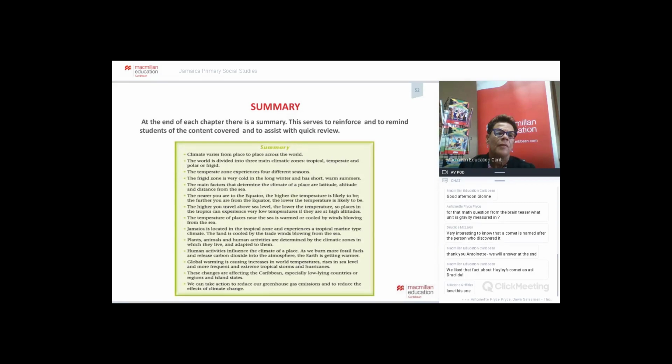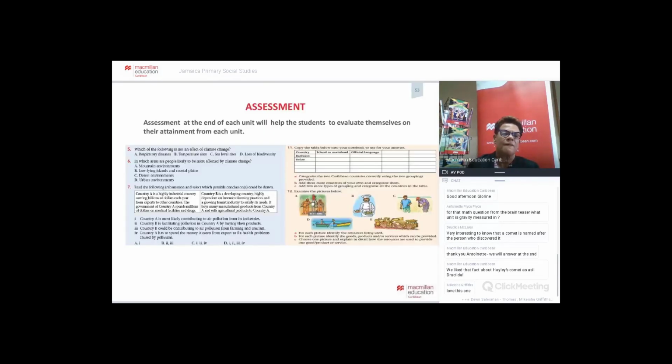At the end of each chapter of the book, there's a summary. The summary serves to reinforce and remind students of the content covered and to assist with quick review. The end of each unit will help students to evaluate themselves. Different levels of questions are used, inclusive of knowledge-based questions, comprehension type questions, application type questions, and evaluation. Question formats range from multiple choice to open-ended, completion of tables, interpretation of scenarios, and comprehending information given.